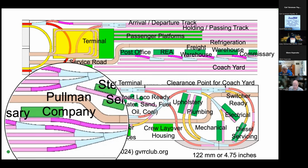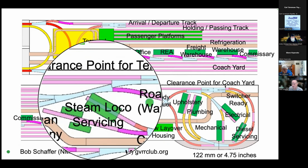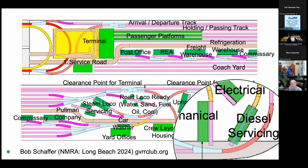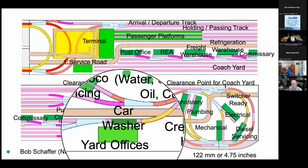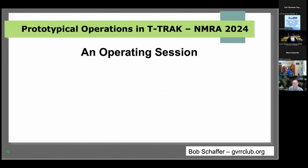Now, we've got steam servicing, and then the ready track for the steam engine. Over here, we have the trades and all of the repair operations: upholstery, plumbing, mechanical, electrical, and diesel servicing. And then you've got yard washers and car washer, yard office, and someplace you have to have layover housing. So that's essential. It's one example of how you might fit a terminal into this. Okay, let's take these pieces and build an operating session.